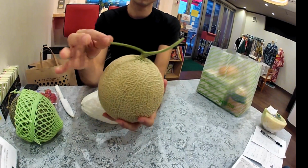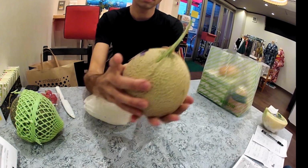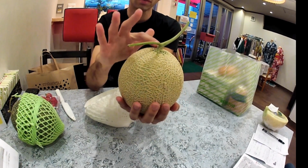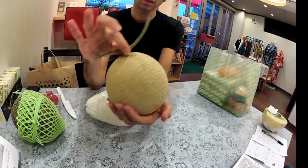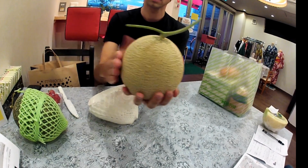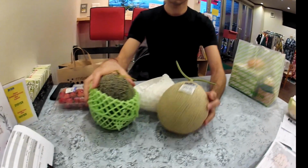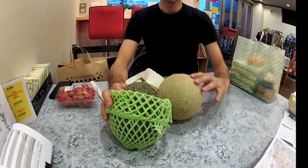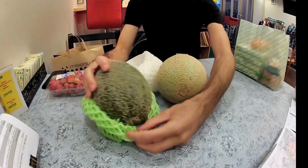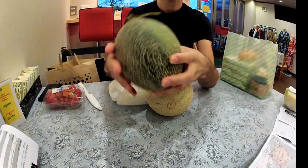They also always keep the top on it for aesthetic purposes, which is kind of interesting because usually to tell that they're ripe, you want this to fall off. But it's on there pretty secure, so I'm guessing they cut it right when it's at the peak of ripeness. And this one here is just a garden variety melon that I got somewhere, and this one was 1,500 yen, which is about $12.